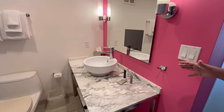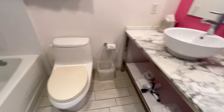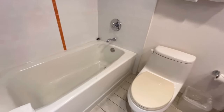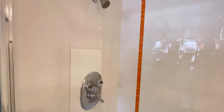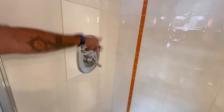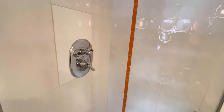So you've got your single sink over here, and then you've got the toilet, the tub, and the shower. Now, you know what? These showers are actually pretty cool because I like these little jets right here. You can do that one and this at the same time. And I like to just let that hit my lower back when I'm in the shower.